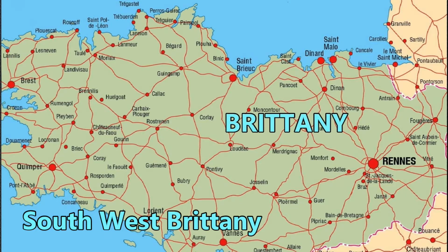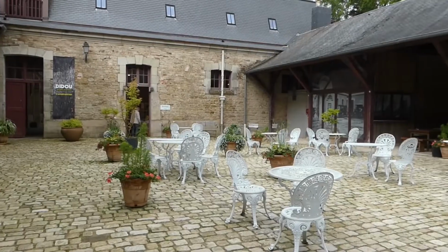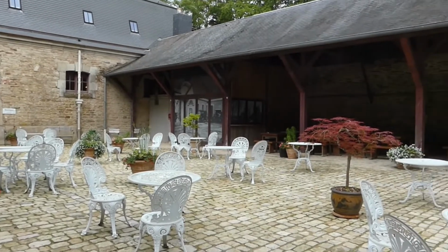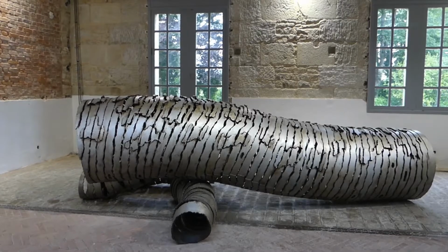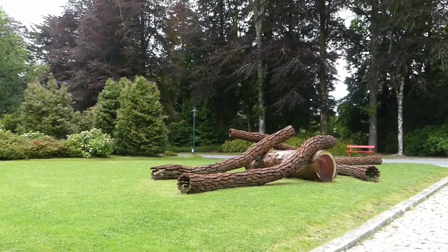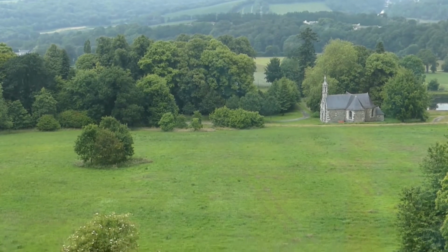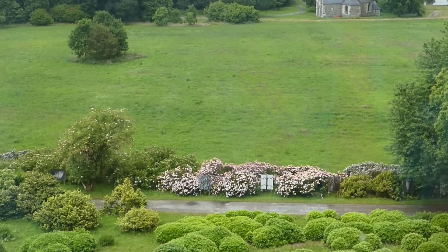On a drive round southwestern Brittany, we came first to Trévarez Chateau Gardens. The entrance is through the stables, which are now used as a cafe. This area contains sculptures created in 2019. The chateau is particularly noted for its gardens, the rhododendrons, roses and camellias in particular.